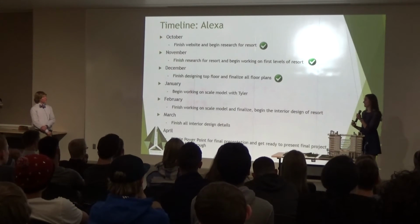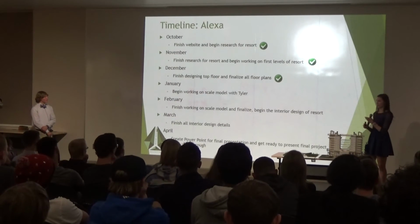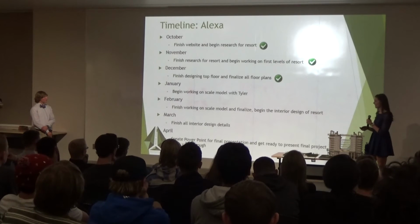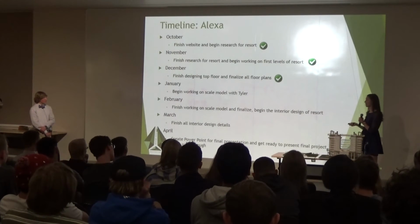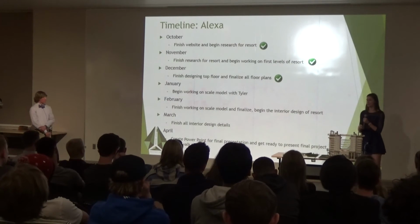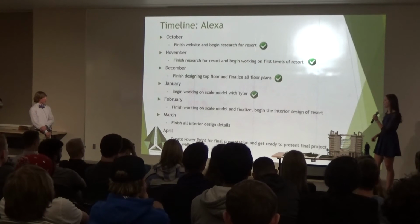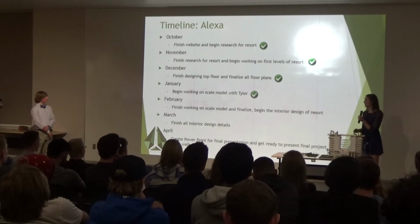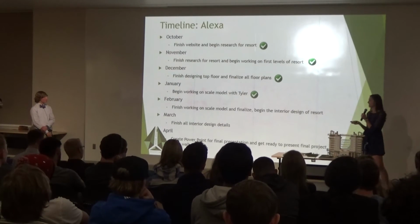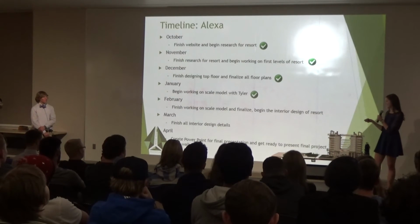In January, I did begin working on the scale model, but we ran into a couple of problems, which I'll talk about later. So the model took a lot longer than I expected. January sort of went into February, but I finished it by the end of February. And then finished working on scale model and finalized and begin interior design of Resort. I didn't really begin the interior design of Resort until March because of the scale model, but it did get done at the end.